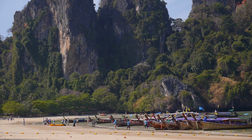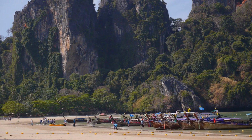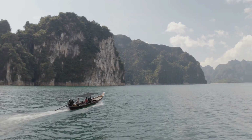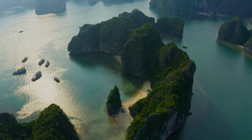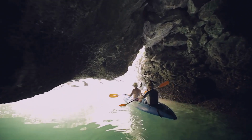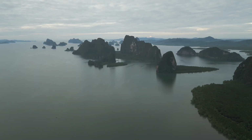No laser crossfire, just long-tail boats, sea kayaks, and beachside shacks with fresh coconuts. Talk about a plot twist. One minute it's a galactic battlefield, the next it's your dreamy holiday cruise. If you visit, you can paddle through sea caves and hidden lagoons among the karst formations. It's so peaceful, you'd never guess you're floating through the set of a Star Wars battle.